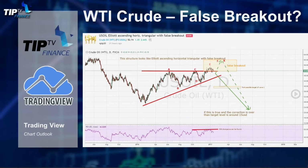WTI crude from VPIP. Yep. A false breakout. Can you see that type of trade on there? There's a lot going on here. Look, we could see WTI increase and push to the upside. Putting a short on, we've had a good run up, so I'd be wary of more upside movement here. I'd actually probably be looking to be long oil with the current situation.